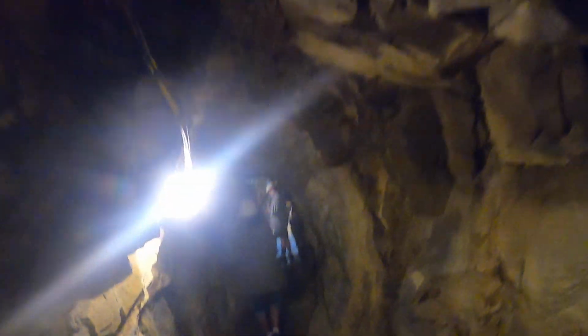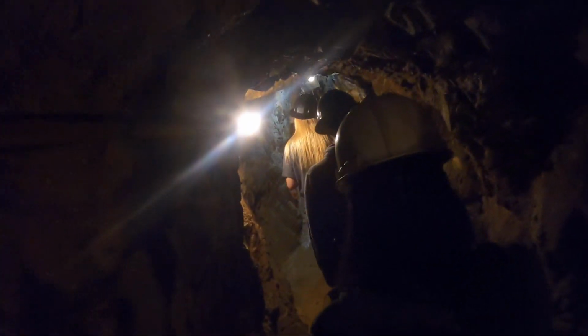So whoever's up front there, if you want to take the chain off of the hook and just hook it on the other side and then walk on over there by that rope. And if you're afraid of heights, don't look down. And if you do look down, well, hang on to your hard hat and your camera and your baby. Don't drop anything down that hole there.